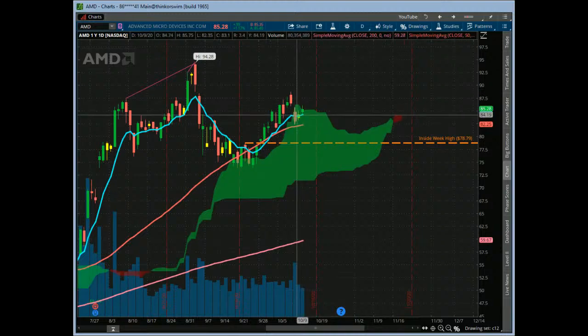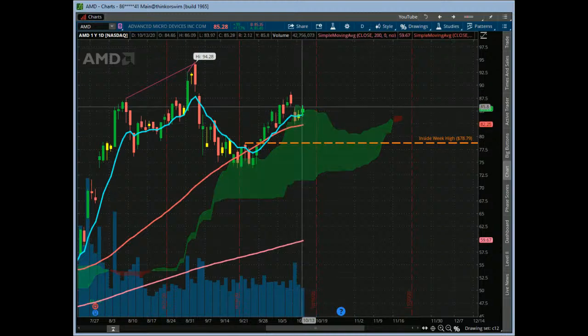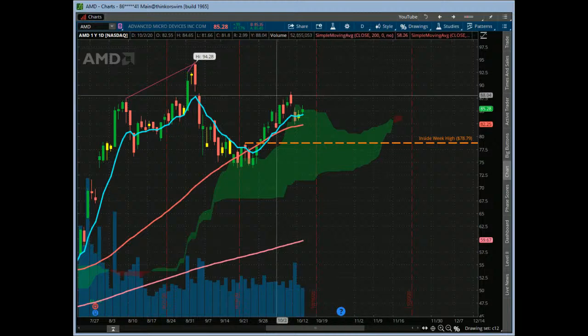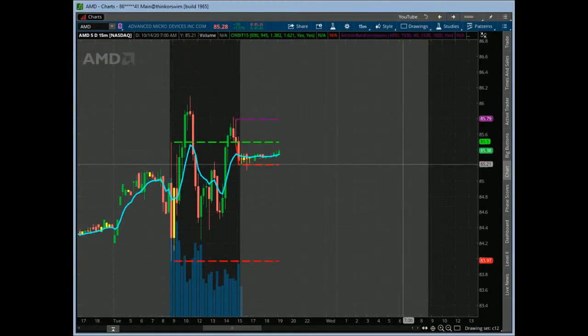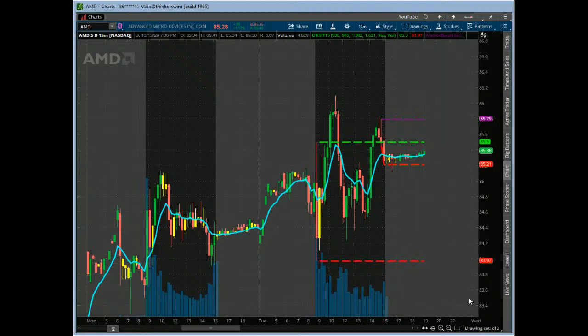So AMD with an inside day yesterday, and again, just trying to get above the cloud right here, a little bit of resistance up there. But let's take a look and see how it behaved here intraday today. So if we look at yesterday's levels, if we put up yesterday's highs and lows, these are essentially the inside day levels right here. So we got this.